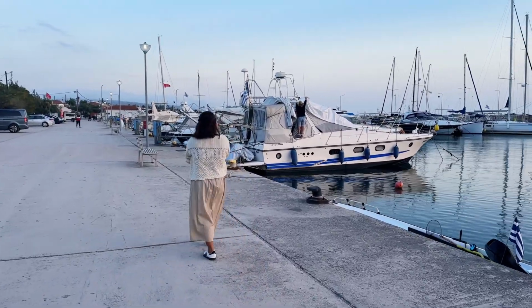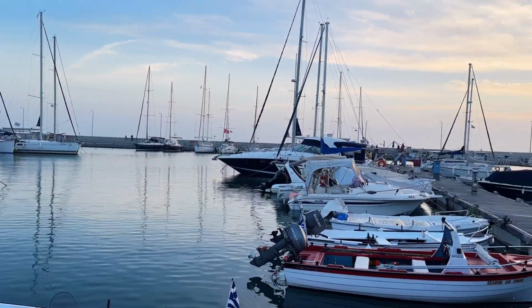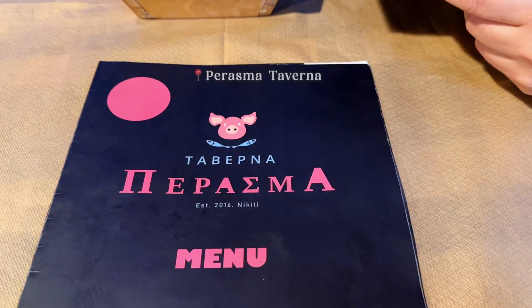We're going out now. It's already 6:30 in the evening. Sunset. It's sunset time, but it's cloudy. Let's see if we're gonna get hungry, so we're gonna grab something to eat. But for now, we're just gonna walk around here. Slowly getting hungry now, so we're looking for a good restaurant.